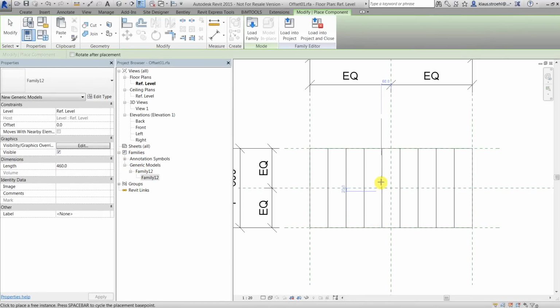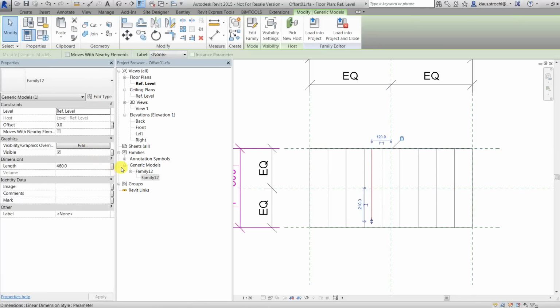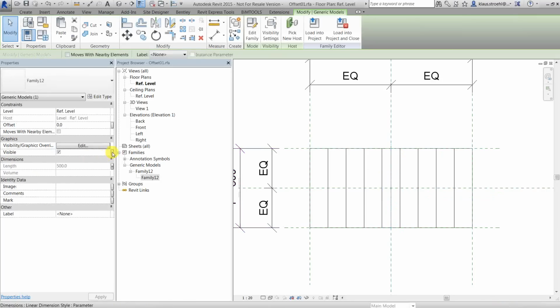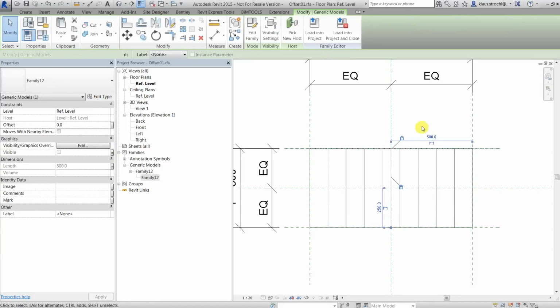And just move it in here. Place it anywhere like that. Make sure I align it to this one. Select it. Assign the length parameter to that was y. And now I align it to the center line here. Right? Finish. Now select it and assign the visible parameter, visible tick box to single. Say OK.